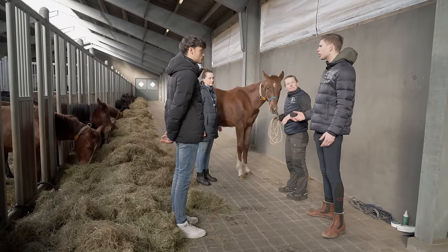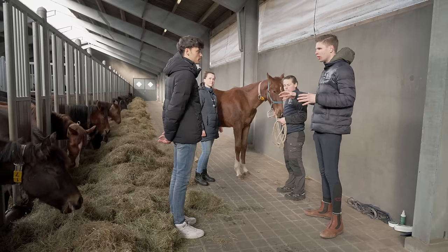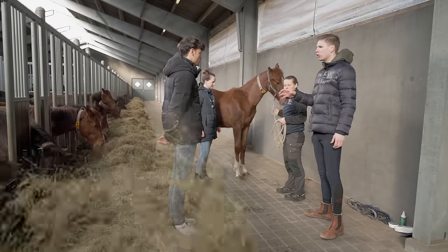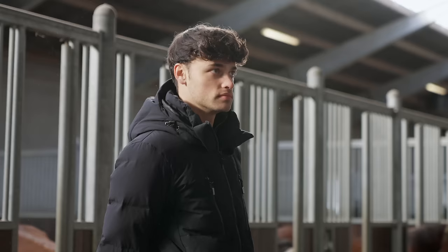And our daily workers down here, they know the horses. They also know the natural behaviors. So they're very aware: okay, this normally is the first one to eat. Now it's standing a little bit behind. I have to be aware of something.